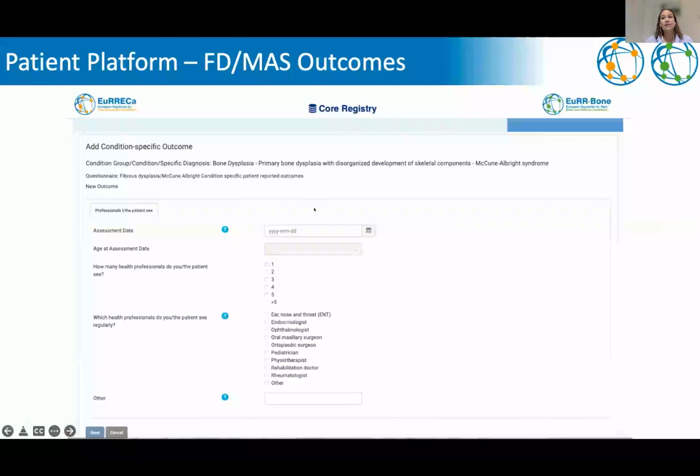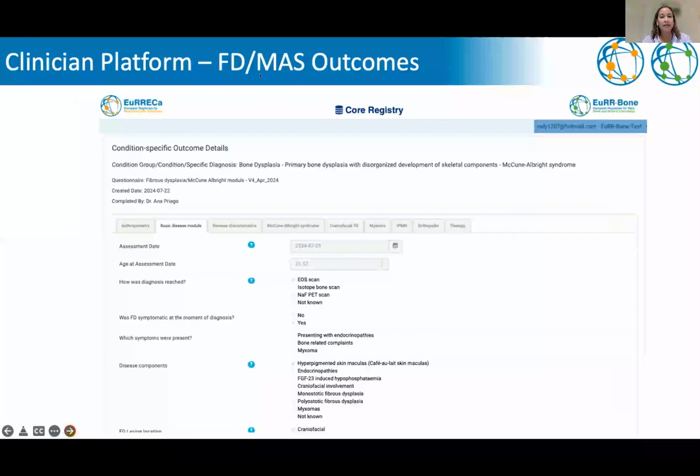And this is what the patient with FDMAS would complete. This is what the study group chose that was relevant to know from these patients. They would like to know how many health professionals they see and which healthcare professionals these are. Additionally, this is the information that a clinician has entered for this patient in the condition-specific module, and the patient can also view all this data.